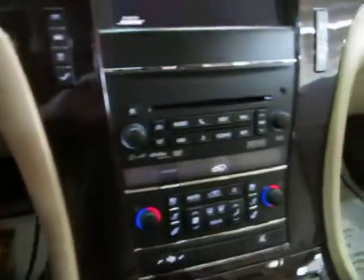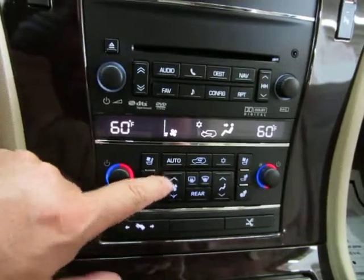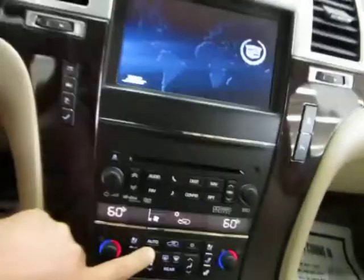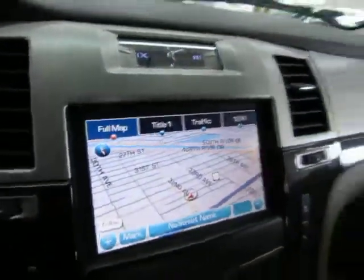All right, let's go ahead and put on the AC. And let's put it low so you can hear me talk. Okay. All right, let's start off with the moonroof. By the way, there's your navigation. Okay, but let's start off with the moonroof so we can get a little bit of lighting for the video.